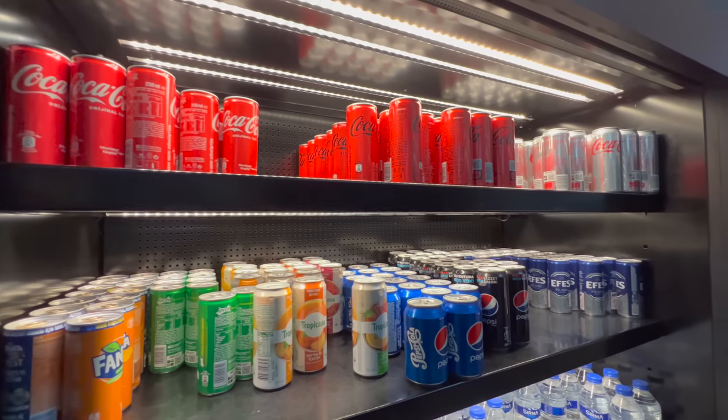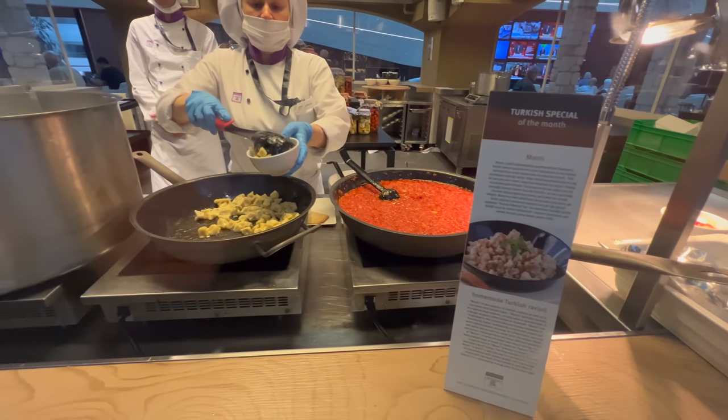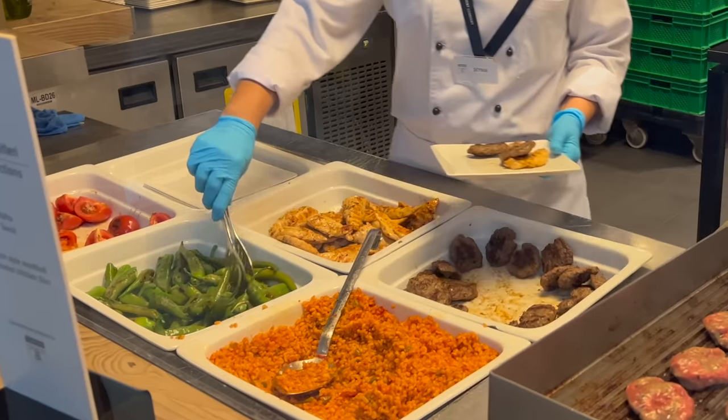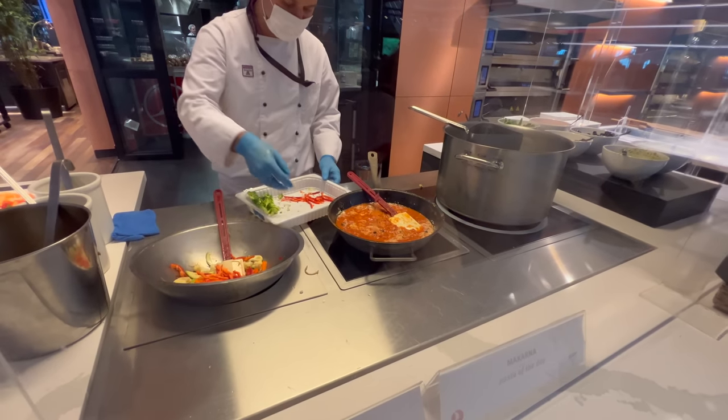Every single kind of drink you want, they have it. They have little kiosks of food, and each one serves something different. This one they have mantı, I hope I'm pronouncing that right, which is Turkish style ravioli served with red tomato sauce. Those look really nice, but just in case you're not in the mood for that one, hold on a second. On this one we have lamb hamburgers, grilled chicken, grilled chili, and tomatoes and rice. And the best part, they'll cook it fresh to order for you. The Turkish hospitality is so nice.